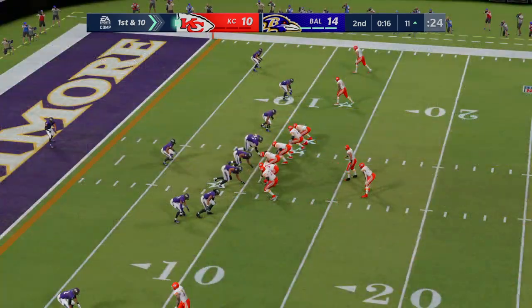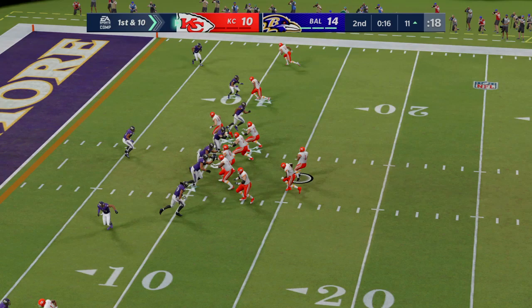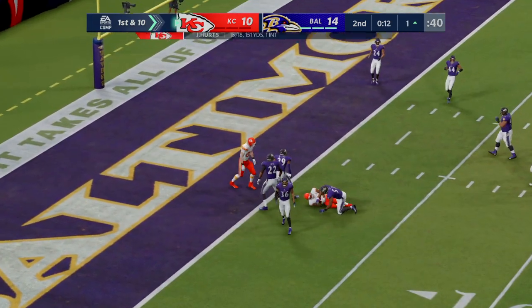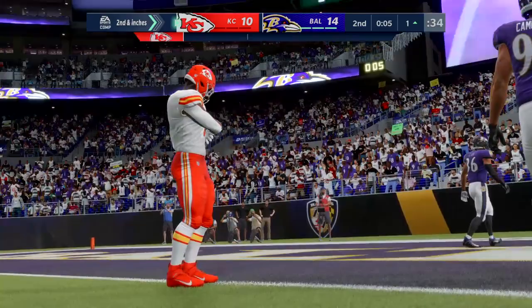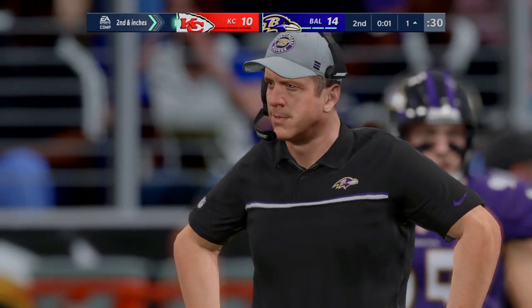Now a 1st and 10 at the 11. Again, he'll drop to throw. This is caught. And he'll be brought down right on the edge of the goal line at about the 1-yard line. Give him 10 yards on the pickup, and it'll be second and very short.